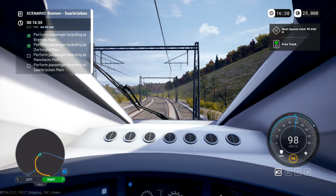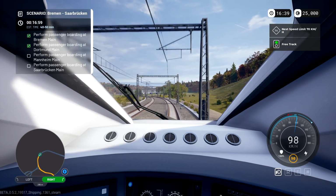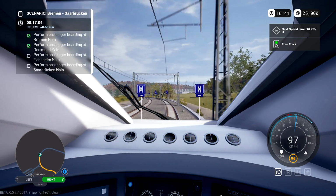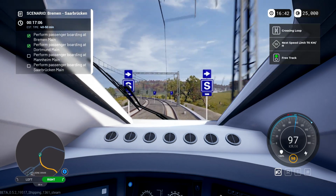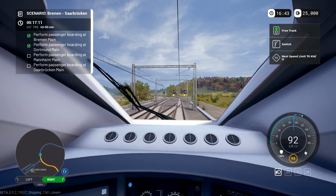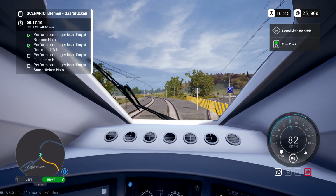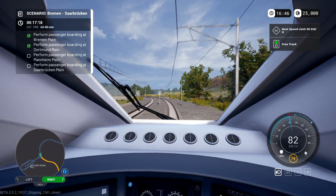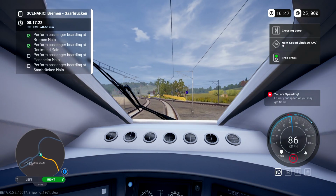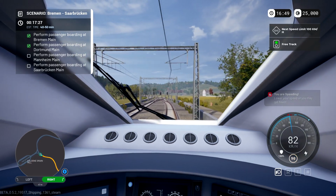Okay, that's interesting. Right, so 40% power. Yeah, then the 40% power just dies. We might actually be going uphill. Are we going uphill? Where's that 70? No, it's still a 90. See, it's telling me the next speed limit is 70 when it's actually not, it's 90. You are speeding. Oh, it is 70. Oh well. Okay, now it's back up to 90.